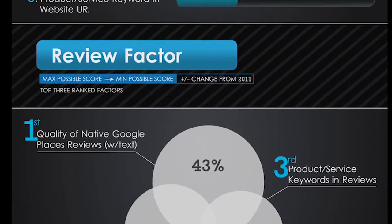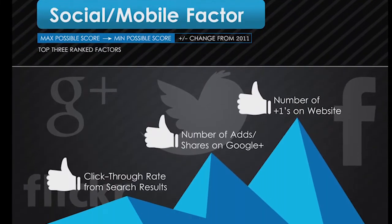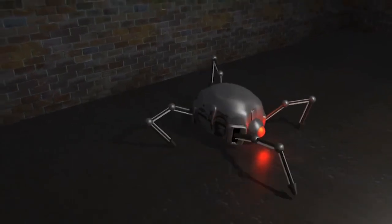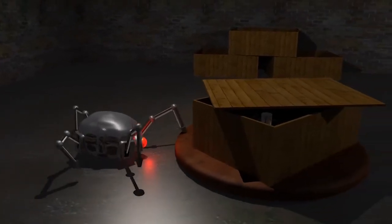Then they add your site and the keywords to their giant map of the internet and all of the search terms and figure out where you rank if someone searches on that term. So the robot is constantly going out and updating. And so that's how you can get higher and higher on Google.